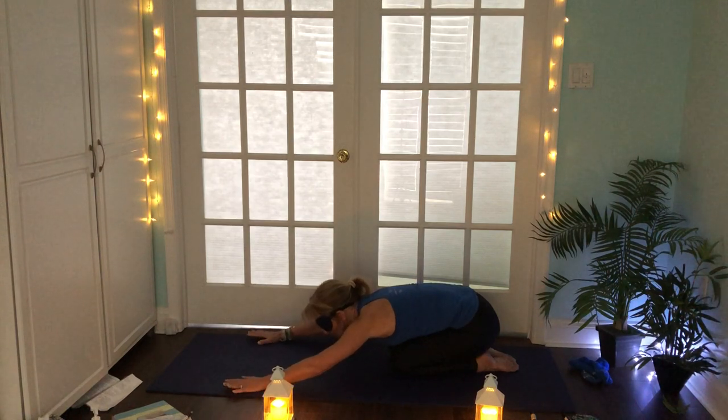Walk the hands in. Now, pinkies are on the outer borders of your mat. The fingers are really wide, spread apart.